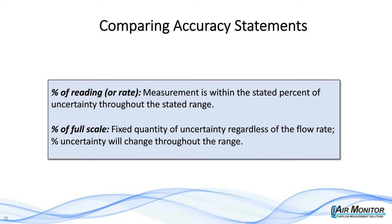In terms of reading those accuracy statements, it sounds pretty straightforward. Percent of reading is almost a straight line. It's always the same error associated with the measurement at the point of measurement. Percent of full scale is a fixed uncertainty that is spread across the entire flow range. So graphically speaking, it's a little bit easier to see.